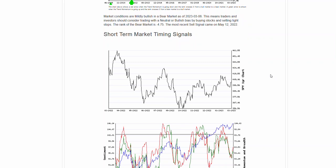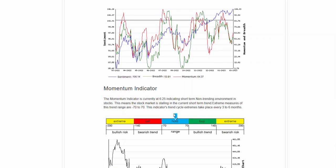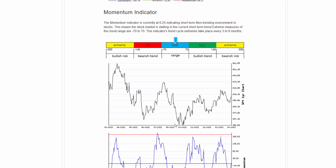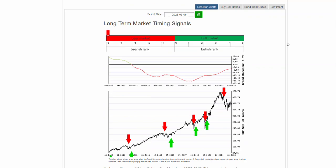We've now seen a little bit of a bounce here on S&P, a little bit of a pullback yesterday, and we'll look at those charts. But we've got momentum, which is stuck right here in the middle. Breadth also stuck in the middle, but trending to the right, starting to move back up again, and that's what we want to see.